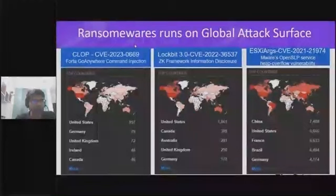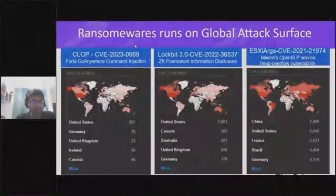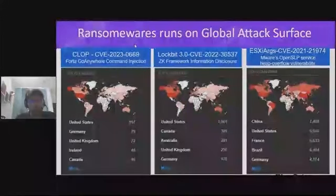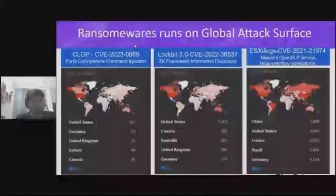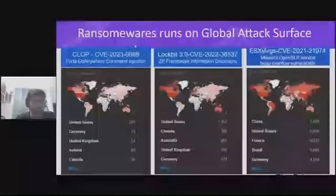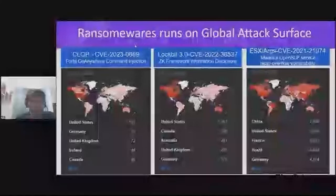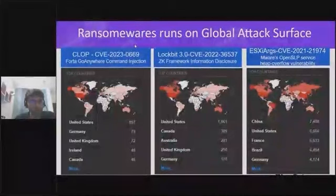Now, why has this CVE been targeted by this ransomware? The reason is that it has a global attack surface presence. Just doing a search on Shodan or other internet search engines, you can see the exposure of this CVE: in the US, at least 897 targets are right now available with strict search queries.